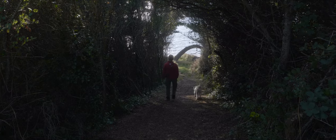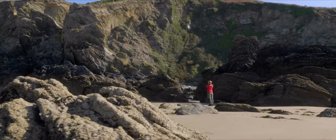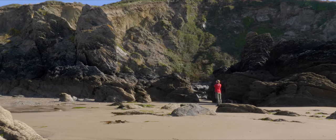The main thing I love about my job is that I'm outdoors pretty much every day, all day. Don't mind about the weather, you know, it's just stunning on the coastline, whether it's sunny or pouring down with rain.